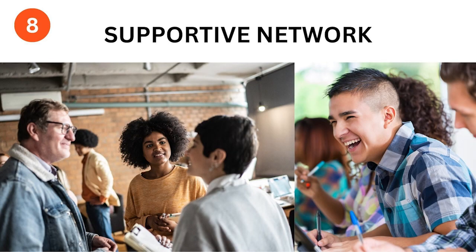And finally, number 8, maintain a supportive network. Build a supportive network of fellow trainees, tutors, and mentors to share experiences, seek advice, and provide encouragement throughout the course. Collaborate, celebrate successes, and navigate challenges together as a cohesive learning community.